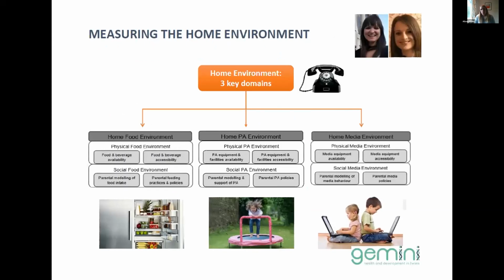In the Gemini twin cohort, we measured home environment via home environment interviews when the twins were 4 years old. This was led by Stephanie Schrempf, and more recently when the twins were 12 years old, led again by Alice Kinnaman. This was quite a massive undertaking. All the families were called at home, and they were asked about the home food environment, the home physical activity environment, and the home media environment.